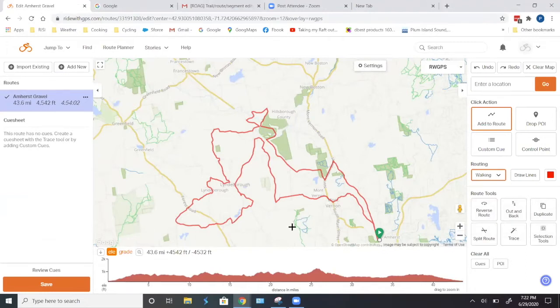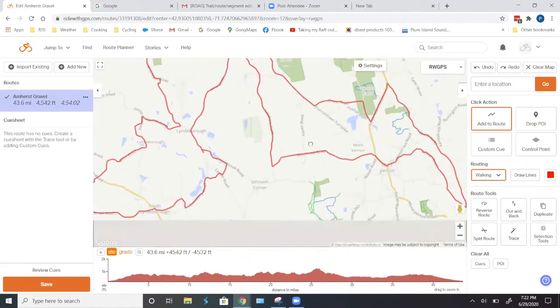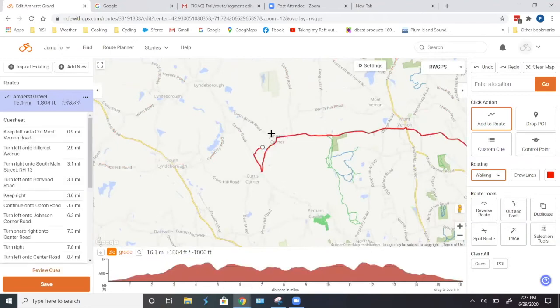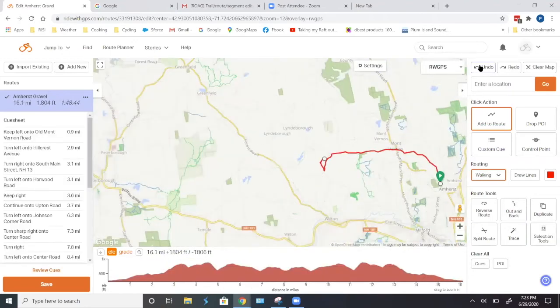Yeah, well, it's funny, and hopefully this works right now. I tried this just this afternoon for the first time. I said, that's interesting, no control points, because like you said, Norm. I just want to come down and do this little loop down in here, down into Johnson Corner. Oh, that sucks. Now that's a mess. That route's done.